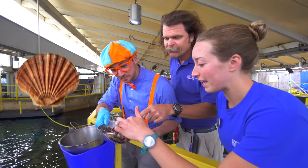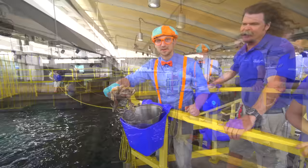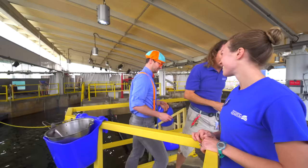All right. Where to? Over this way. Yep. Right field. That's a sports term. Good job. That looks tasty. All that looks like some good squid and mackerel there. 3, 2, 1. Let it fly. Hey, Blippi, you're doing a great job. Now let's go down below and see what it looks like to be a fish underwater watching all that food come down. Okay, ready? Let's go.